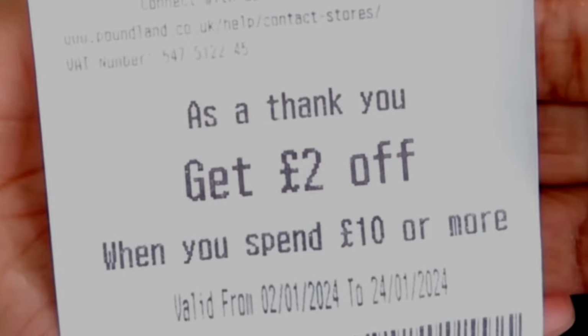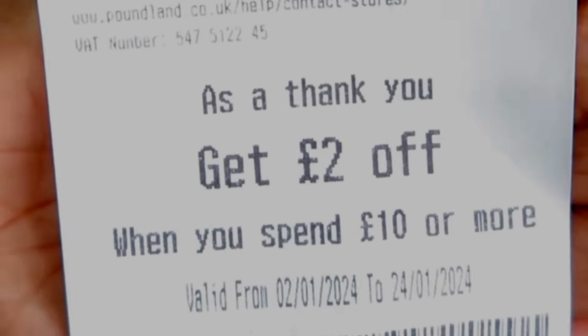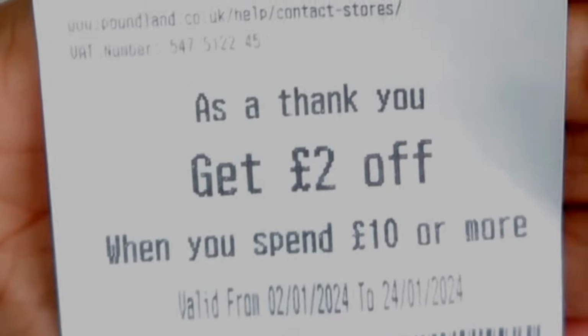So yeah, £2 off. When you go into Poundland anytime now, guys, don't throw away your receipts. Check, because they might not tell you. They should tell you, because you're getting a £2 off voucher when you spend £10 or more for the whole of January. Absolutely amazing. Okay, so it's going to show you on the screen there if it's going to pick up. Is it going to pick up? Yay, it's picking up. So £2 off when you spend £10.